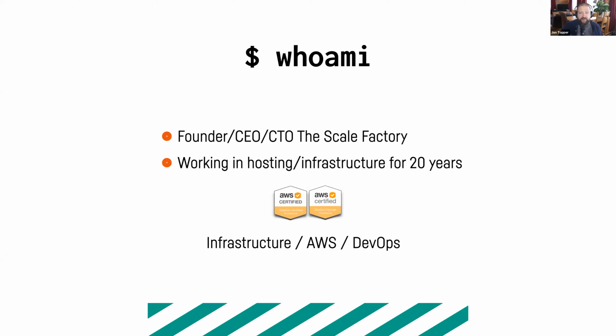And in case you care about things like certifications, I also have a couple of AWS certifications that hopefully demonstrate to you that I know what I'm talking about. And my interests in particular are infrastructure, AWS as a whole, and DevOps, although we don't talk about DevOps quite as much as we used to. I think that's now just what we're doing, so it's sort of table stakes for the way we run infrastructure. So I don't make a big thing of it, but we're still very much a DevOps aligned practice.